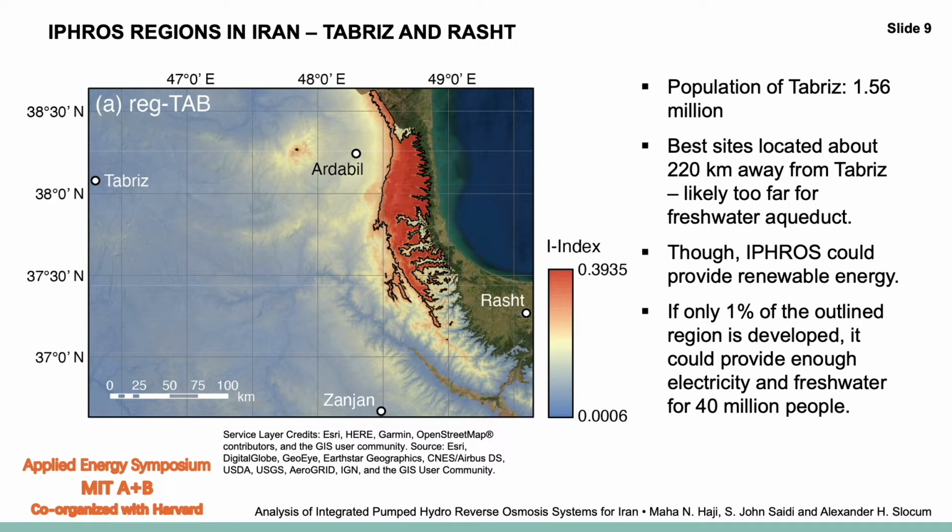The combined potential for the region, assuming only 1% of the highlighted areas could be used for IFROS, could provide enough electricity and fresh water for nearly 40 million people, which is much more than the population of the nearby provinces of Ardabil, East Azerbaijan, Gilan, and Zanjan combined.